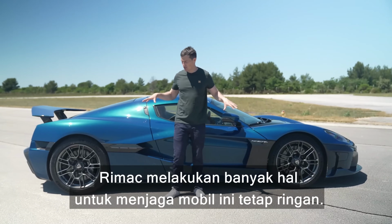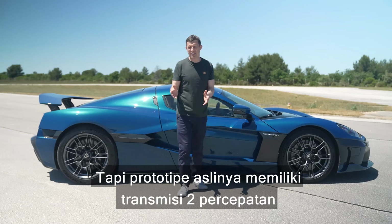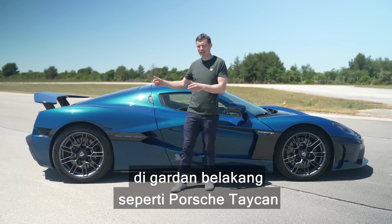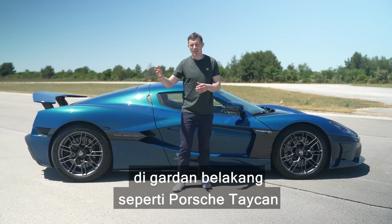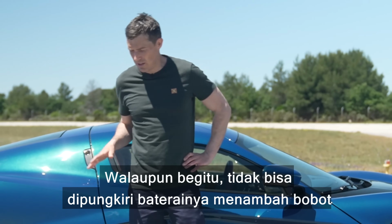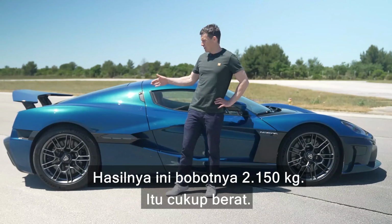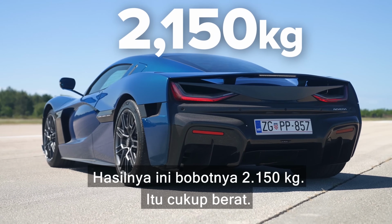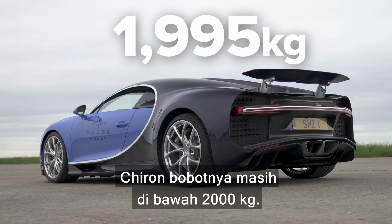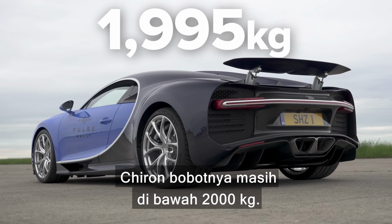Rimac has done a lot of work to make this car as light as possible. Obviously there's loads of carbon fibre, but the original prototype actually had a 2-speed gearbox on the rear axle like the Porsche Taycan does, but they switched to a single-speed gearbox because that saved 100 kilos. Despite all this though, there's no getting away from the fact that batteries add weight, and this has one big battery. As a result, it weighs 2,150 kilos. It's a bit heavy. Something like a Chiron comes in at under 2,000 kilos.